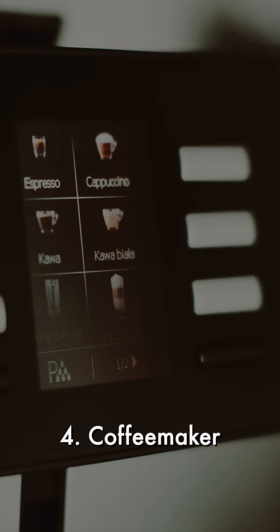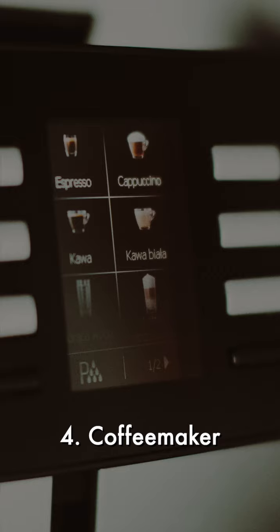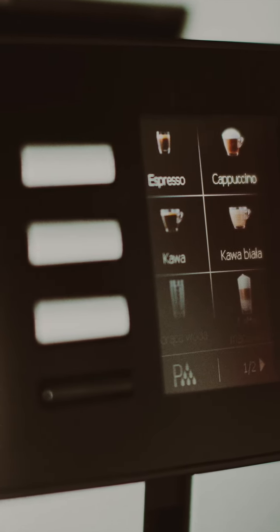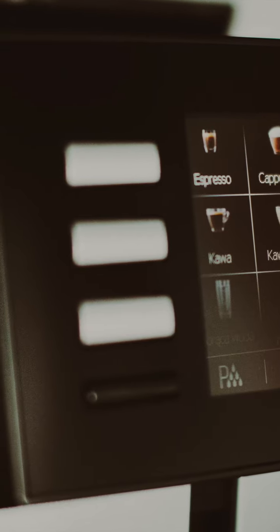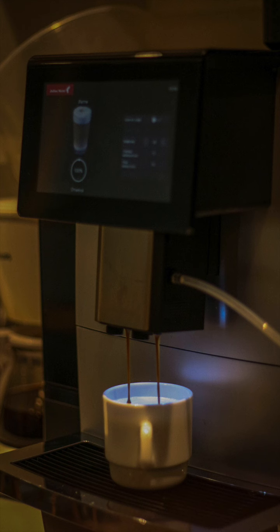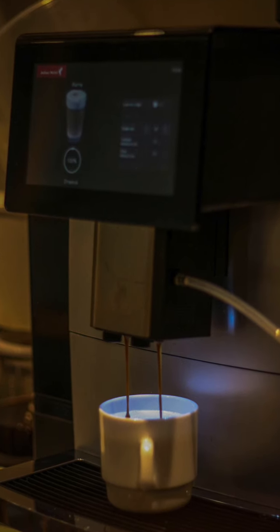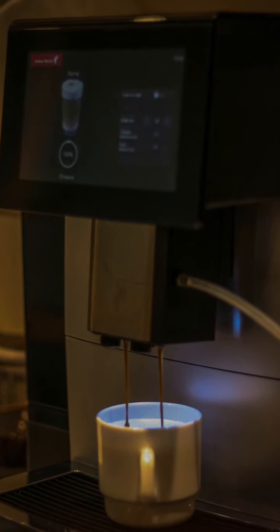For coffee lovers, a top-tier coffee maker is a game changer. High-end models offer customizable brewing options, integrated grinders, and even smart displays that let you schedule brews from your phone. This luxury appliance not only enhances your morning routine, but also reduces energy usage with programmable settings.